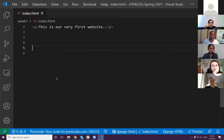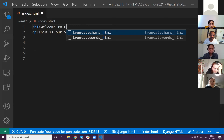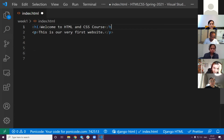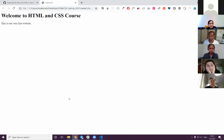And now we wrote our first tag, that's a paragraph, but there is another tag that allows us to write a big title, H1. Welcome to HTML and CSS course. As I told you, what you need is an opening and closing. The tag I chose is H1. It allows us to make text very big. It's the title. So Control S, I'm saving it, and then refresh. Welcome to HTML and CSS course.